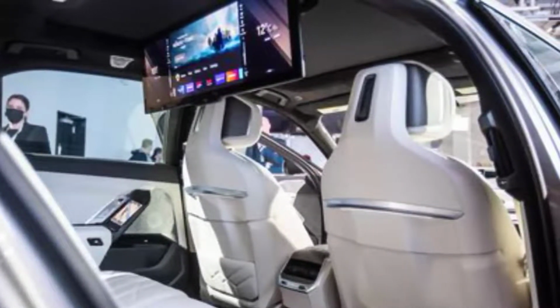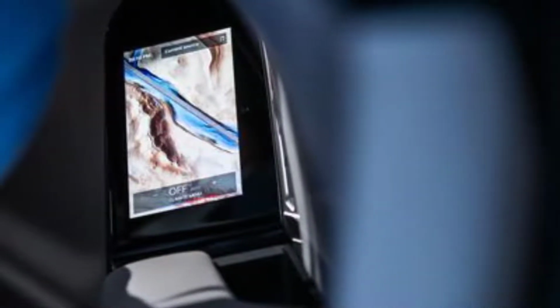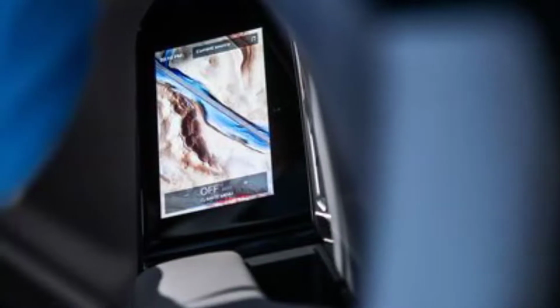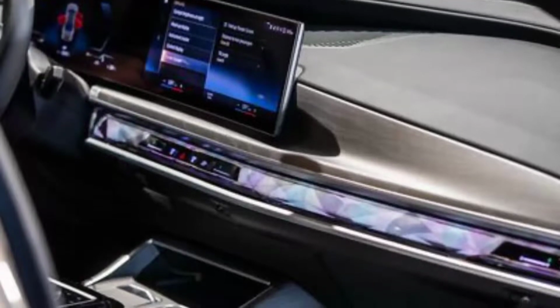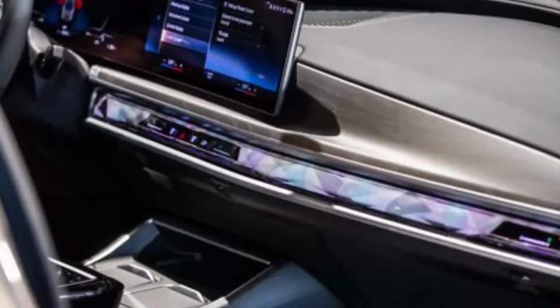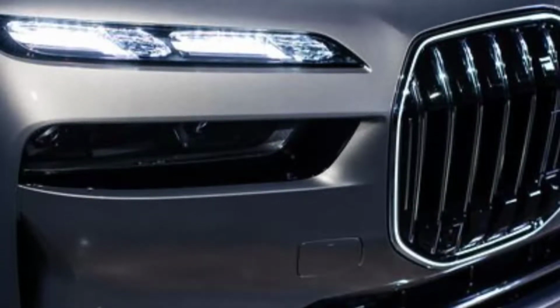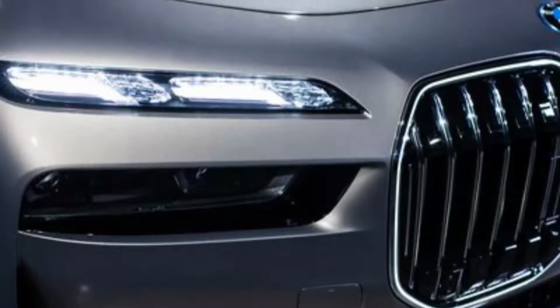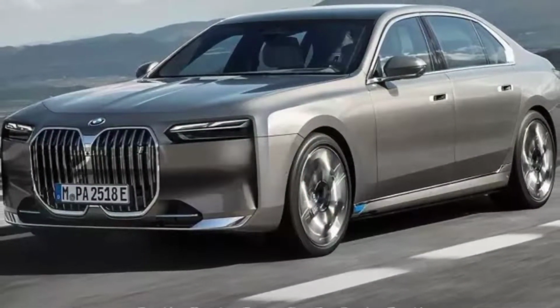Passenger space is generous in both the front and rear, but the 7 Series shines most when equipped with the Executive Lounge package, which adds power-adjustable reclining rear seats with massage, a wireless smartphone charging pad for the rear seat area, and adjustable neck cushions on the headrests. The trunk is about as large as you would expect for a full-size luxury car, and a rear seat pass-through offers the ability to haul longer items like skis.